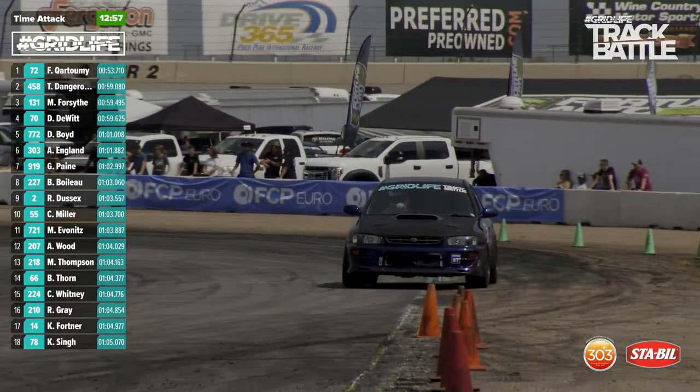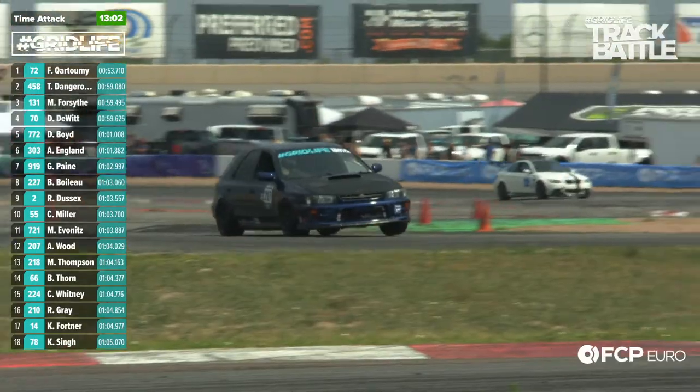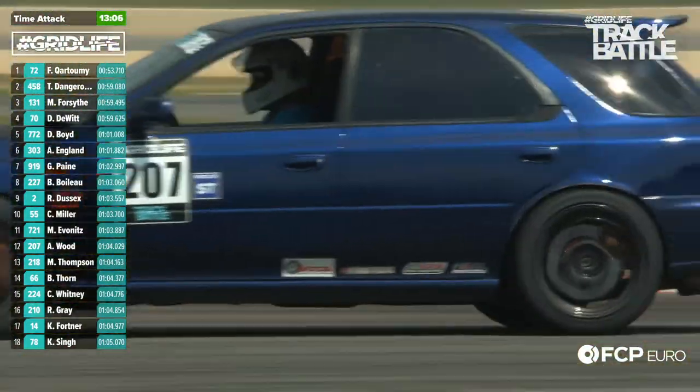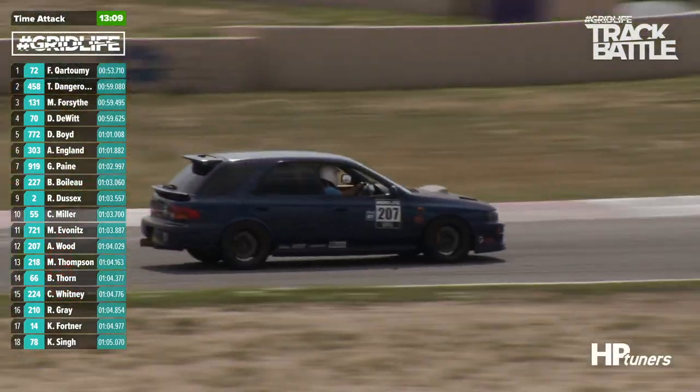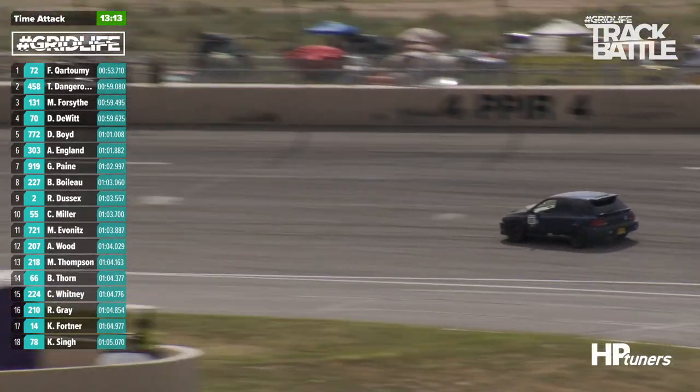There's Adam Wood in his street right-hand drive Impreza. Yeah, he's hauling, isn't he? That's a right-hand drive car as well. That looks great. Kind of an interesting car. It is. It's super clean looking. Love how it looks. And up onto the banking again, nicely composed.